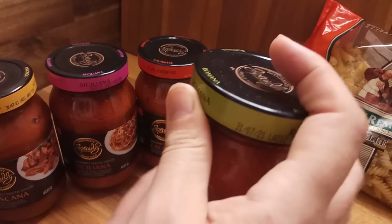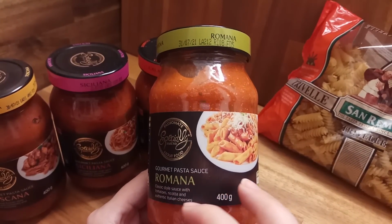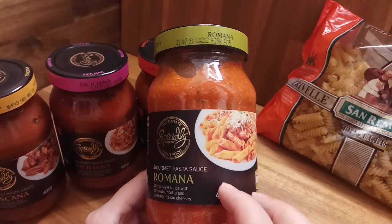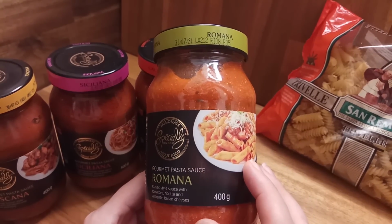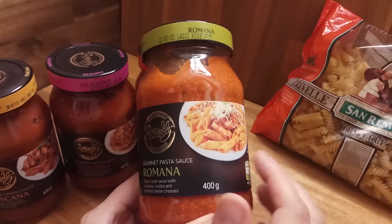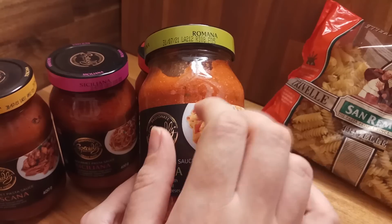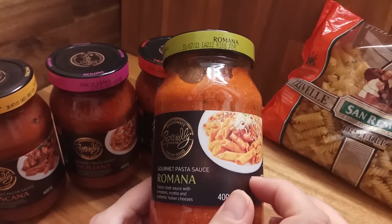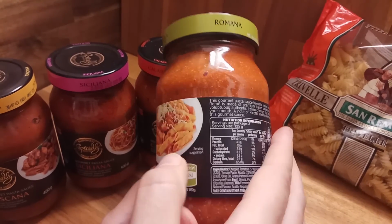So our final sauce is the Romana. A classic style sauce with tomatoes, ricotta, and authentic Italian cheeses. You can see with the Romana, cheese is at the forefront of this sauce. And personally, this is my favorite. I love cheese. I'm a sucker for cheese. It's also a little bit milder if you don't quite like the heat from chili. If that can be a bit much for you, then the Romana is a lovely option.